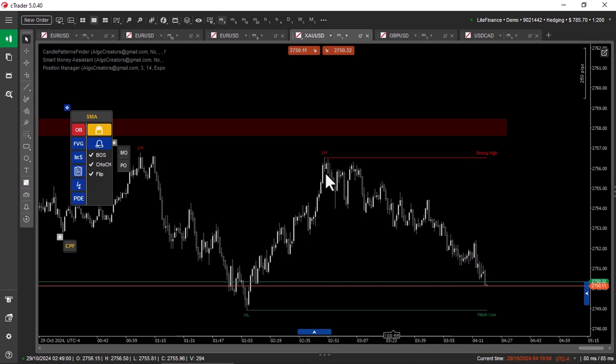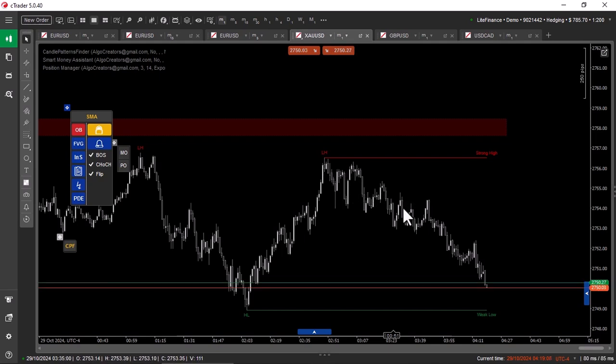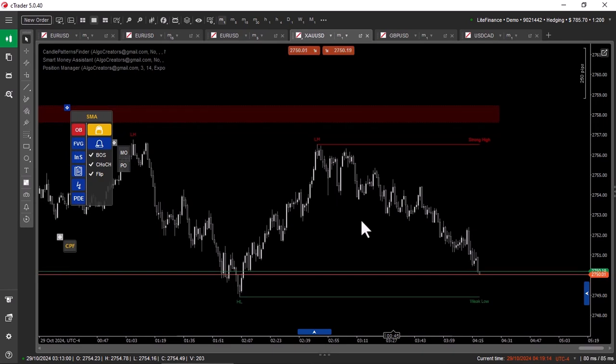The London session started at this price point, where I predicted a potential downtrend initiation. In the order block area identified by the Smart Money indicator, I executed sell trades in phases and managed them until the TP was reached.